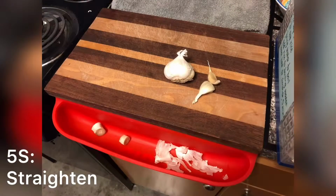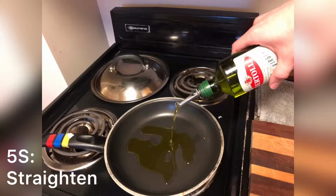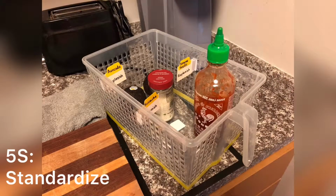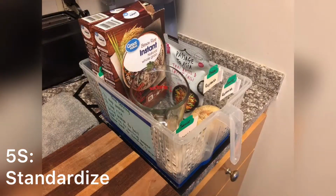We also added tools to our process, like bartender speed pourers, which removes the need to measure liquids and is great for things like olive oil. To standardize our process, we created meal baskets for each meal family, and we color-coded them throughout our process. Yellow for egg, red for pasta, and blue for stir-fry.